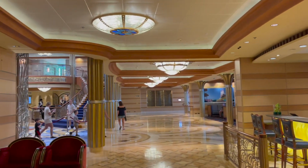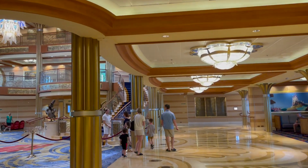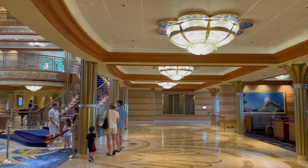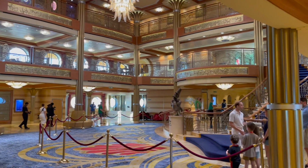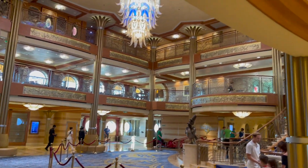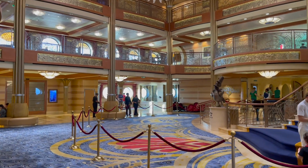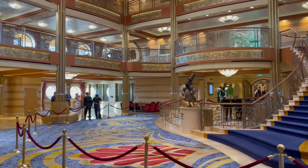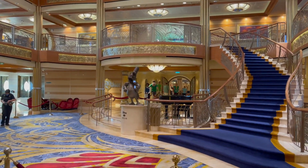Now here is the main lobby area where they do lots of character meet and greets, where you first come into the ship. I already said, kids lining up, getting ready for some characters. They have characters pretty much all the time. They do get some long lines, especially for the more popular ones though, so I recommend getting there early, looking on the schedule, seeing who you want to meet.